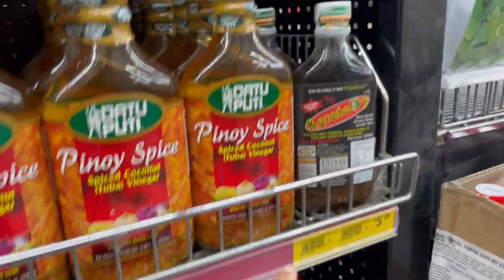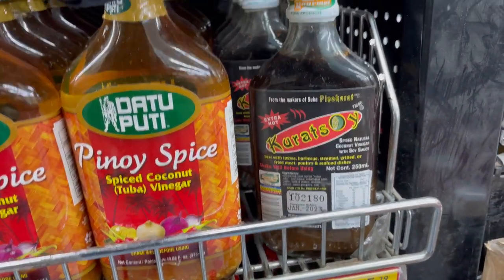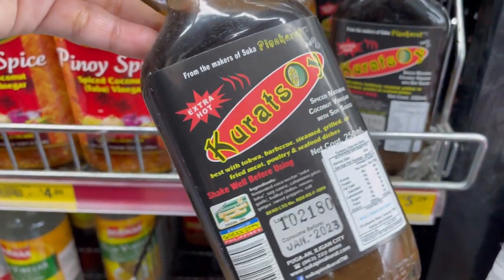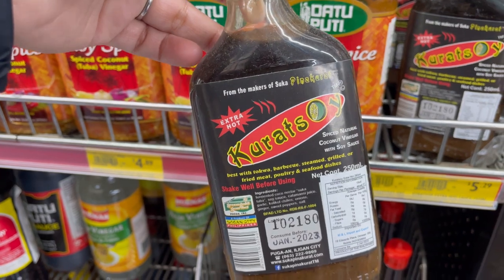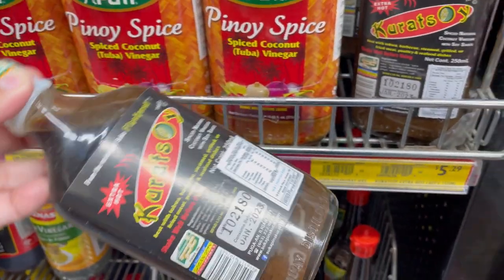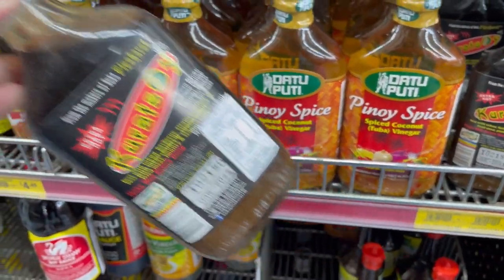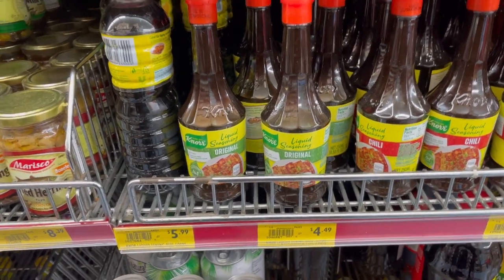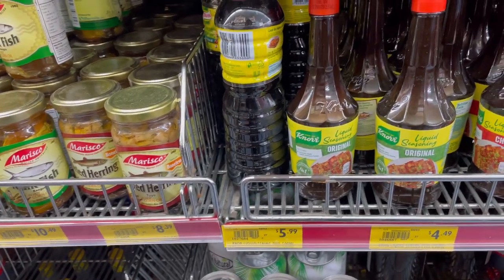Ay dara, pinakurat. $5.29. Extra hot. Ooh. I might give it a try. Ay no. Kurat soy. Ay. Hindi siya pinakurat. So, kurat soy, $5.29. She'll give it a try. Oh, here it is. $4.49 for the liquid seasoning, and the bigger one is $5.99.